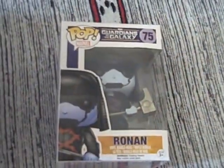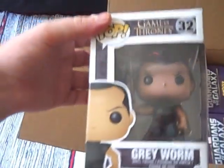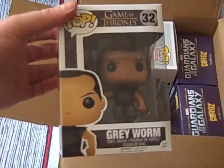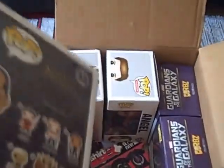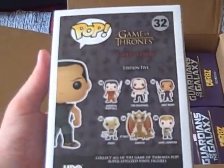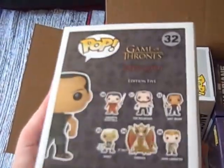So let's put Ronan to one side, and this was a very good value box, so if there's any duplicates, not really that big a deal. Let's move on to this next Pop. This is Game of Thrones and Grey Worm. Now this is definitely one that I don't own, so it's a nice Pop. You can see the good design, the spear, very popular show, one of my shows that I enjoy as well. Still to work my way through the books, but I keep trying. I will get there. And there's a Game of Thrones Pop. So that's 2 great Pops so far.